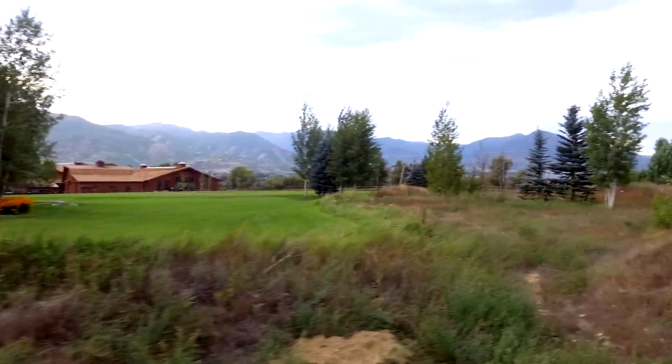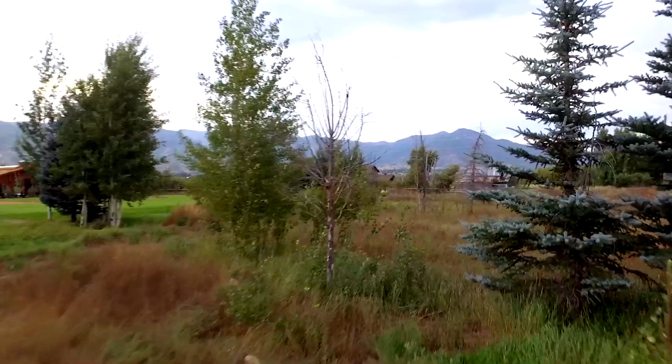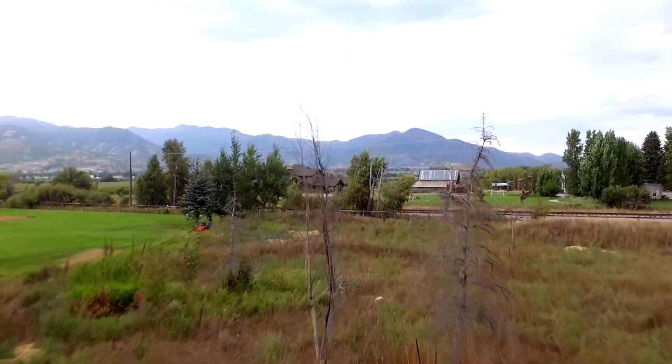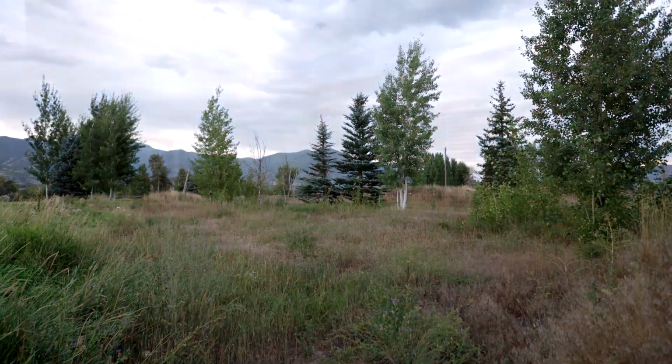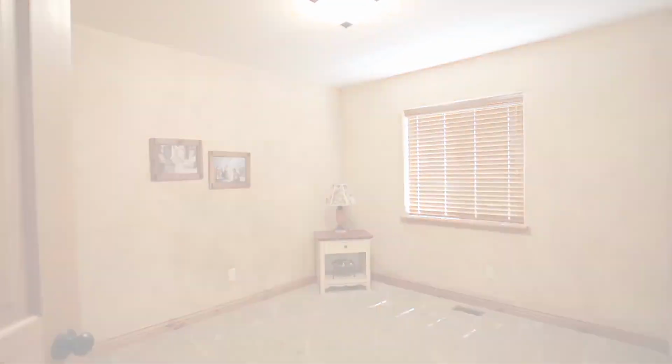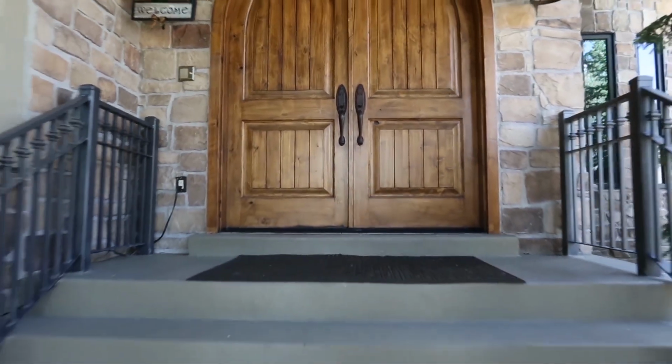Isn't that great? Someone doesn't have to worry about taking care of their guests. They can have that available. They can do what they like. Look at this. Doesn't it feel like your own forest right there, right? It really does. I mean, this is a spectacular home, and it's such a value.